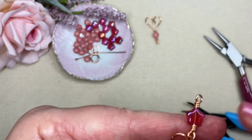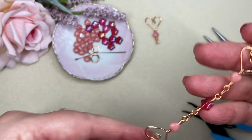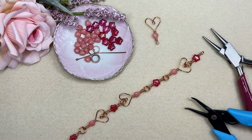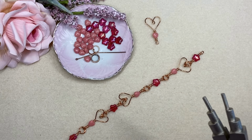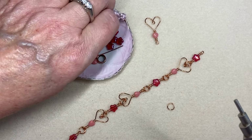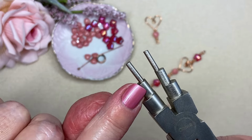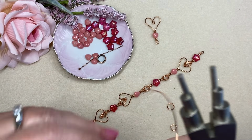And then I did the exact same thing with these little raspberry AB finish stars. And then I made some jump rings with the same wire. I used that same bail making plier to make some jump rings, and I have a couple left. And I did that same step that I did the hearts on for the size of my jump rings. And this is very easy.